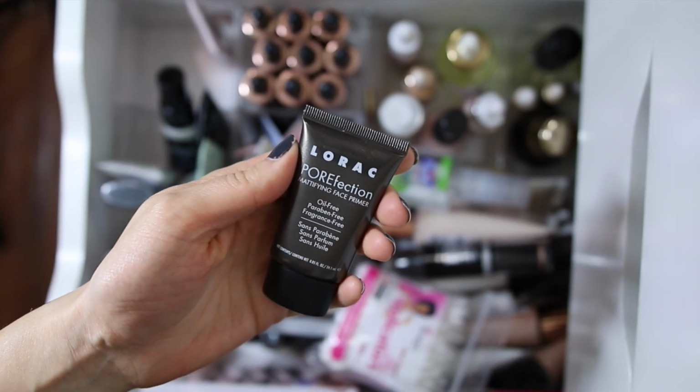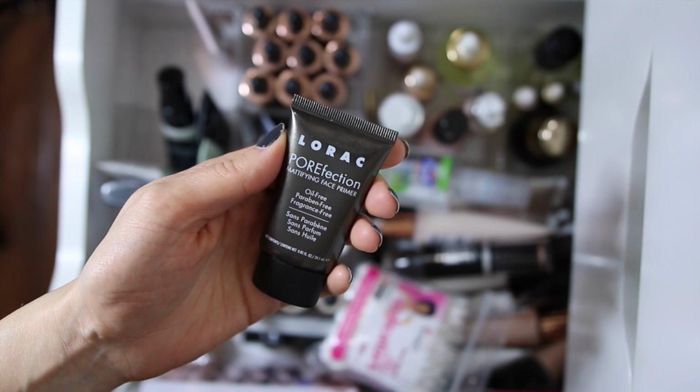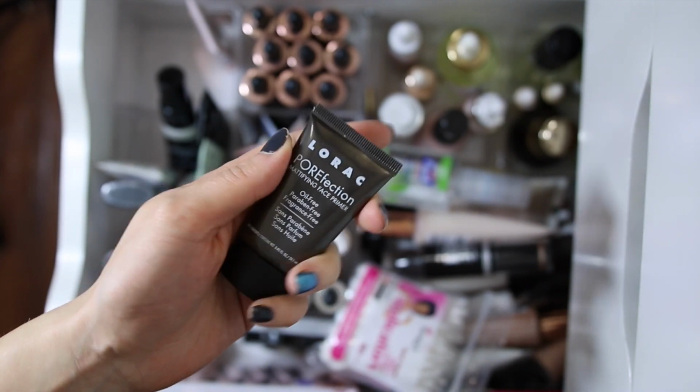So this is from Lorac. It's the Porefection Mattifying Face Primer. I just don't use mattifying face primers, so I am going to get rid of this.